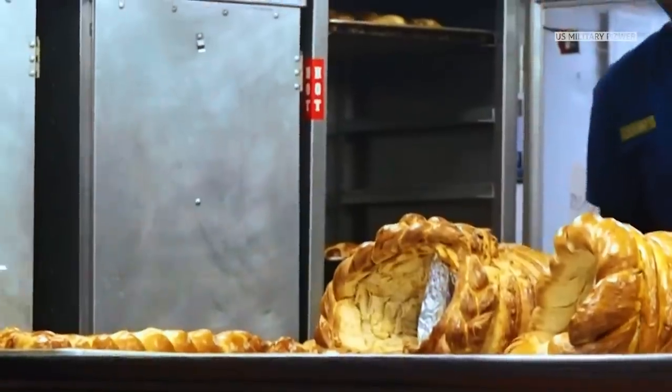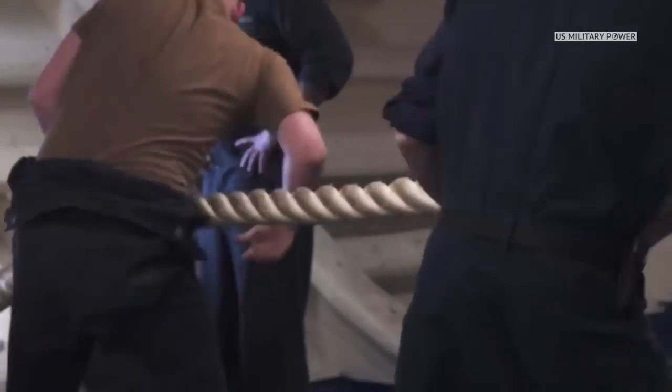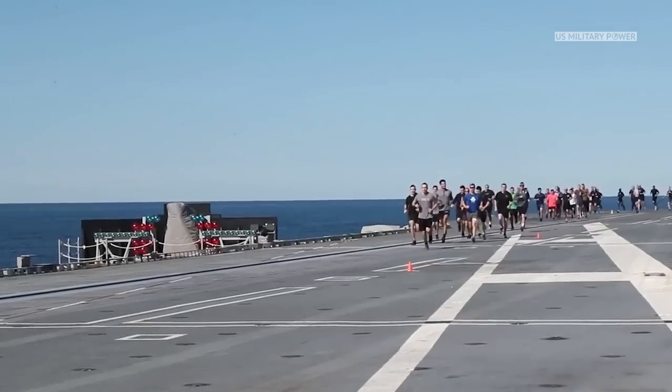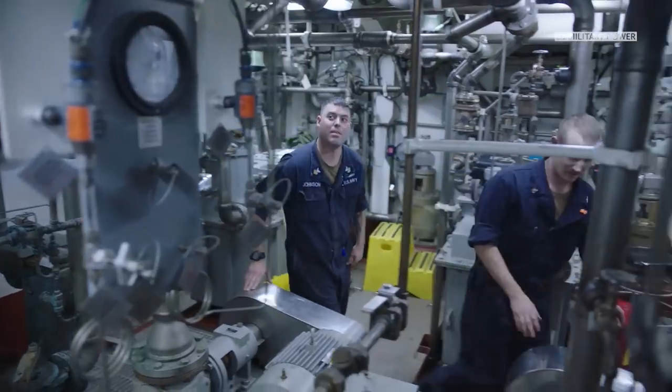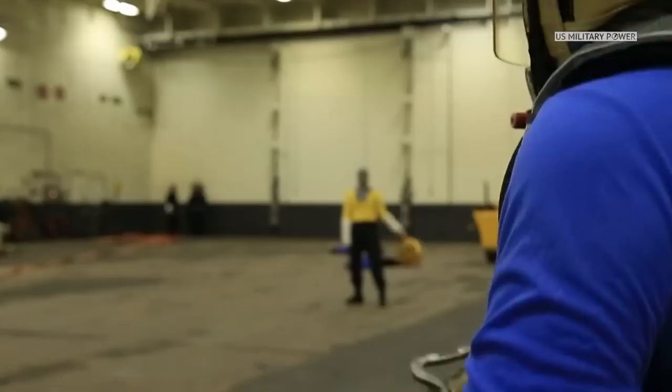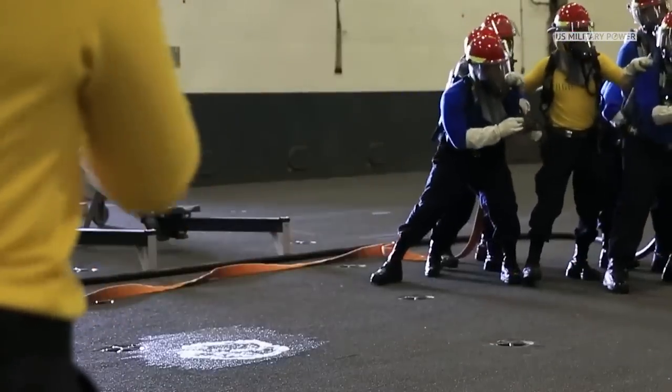Bacon, eggs, biscuit, and hash brown. The life of a U.S. Navy sailor is not easy. These sailors live for months in the middle of the ocean, surrounded by explosives, flammable materials, and even nuclear weapons. In peacetime, they run the risk of terrible accidents. In wartime, they risk being hounded to destruction by enemy ships and helicopters.